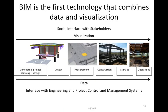So BIM is a big deal because it is, for the very first time in the thousands of years of history of construction, that we have a tool that combines data and visualization. Because if you think about it, we have always had to enter almost all information twice. We had to create a visualization so that we can talk to each other and understand each other. And we had to enter data into engineering and management systems. And this is really the first time that we have a technology that allows us to do both with one data entry. And that of course has huge potential.